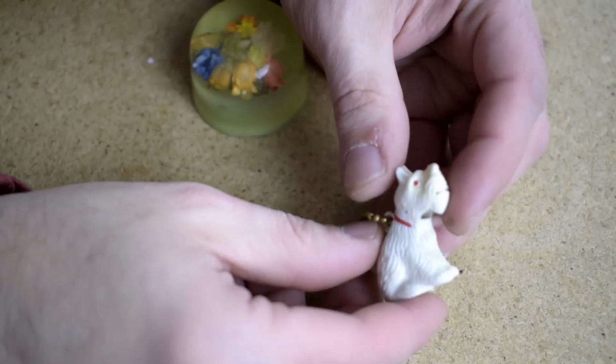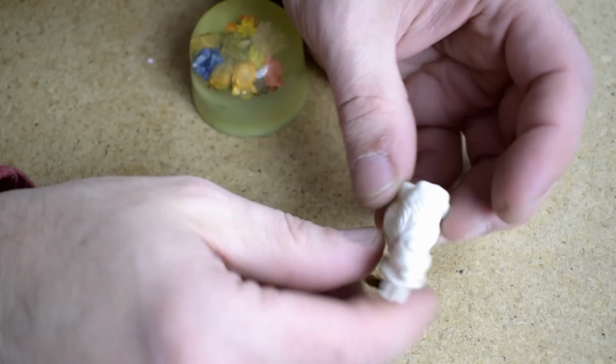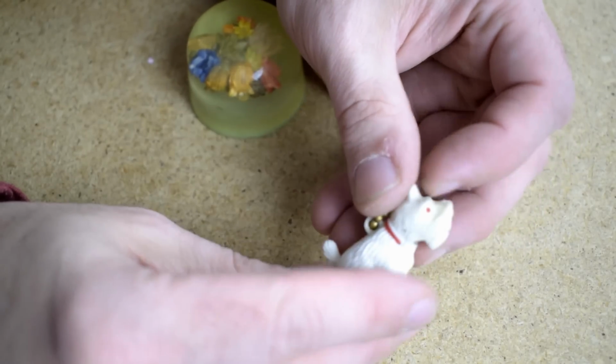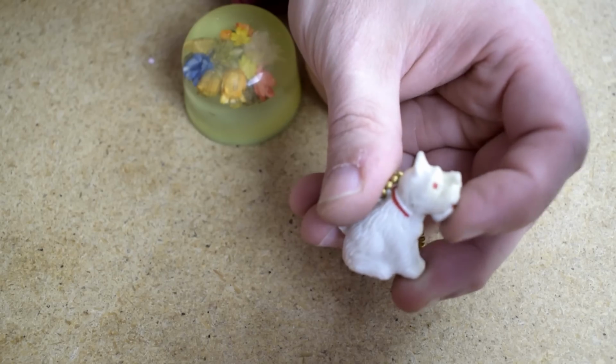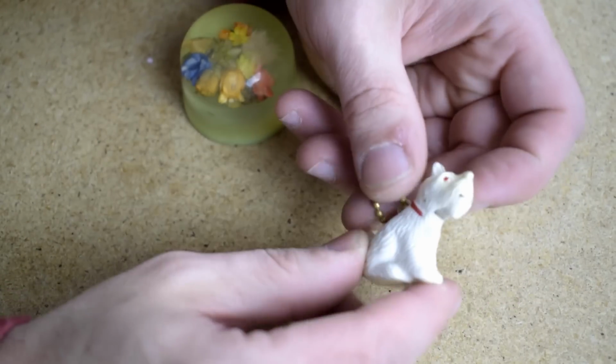Let's see here what else we got. Oh, let's show you this one too. Here's a Scotty Dog. It's a celluloid or hard plastic keychain from the 40s or 50s. His mouth even moves too. I don't know how well you can see that, but his mouth moves up and down. There you go, his mouth moving. But that's pretty interesting. I've never seen this one before. I'll probably put $17.50 on it and see what happens.